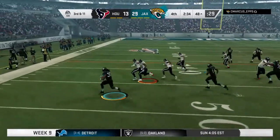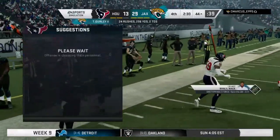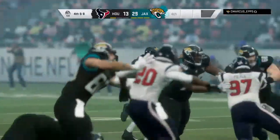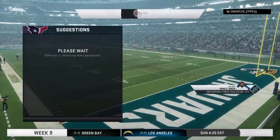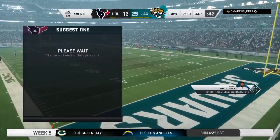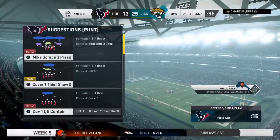On 3rd down, they'll run it with Gurley. And just a short gain that time as they're able to get him down. 3 yards won't be enough here as that'll bring up 4th down. And this defense here going to burn their second timeout. But you can also factor in another timeout that they'll get when the clock stops at the 2-minute warning.